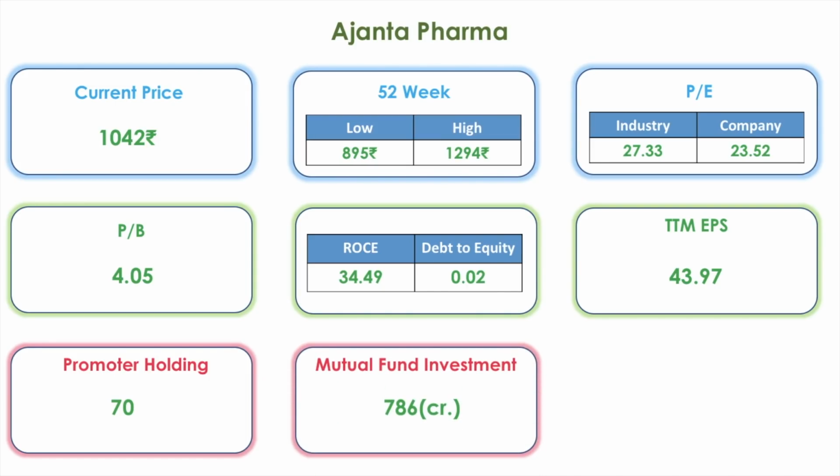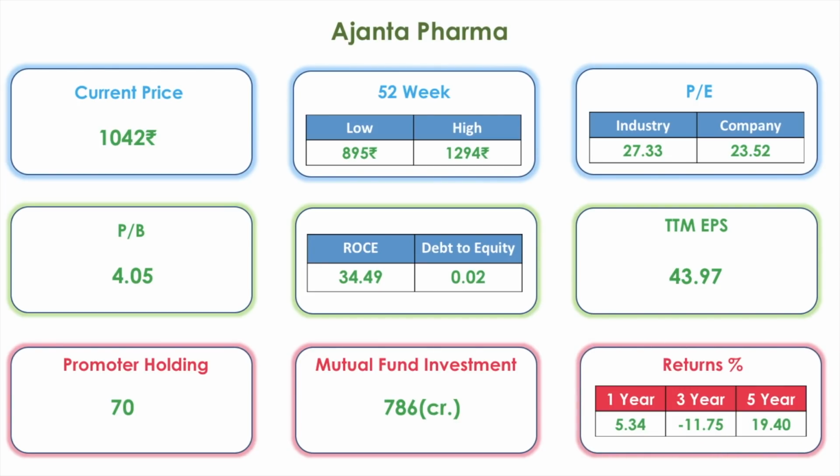786 crores has been invested in the stock by many mutual fund schemes, and returns for 1 year it is positive, it is given as a return of 5%, but for 3 years it is negative, which is given as a return of minus 11%, but for 5 years again it is positive and it is given as a return of 19%.